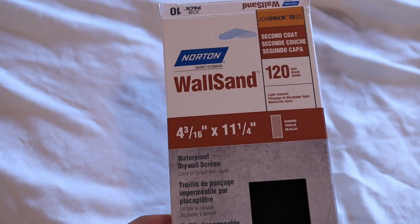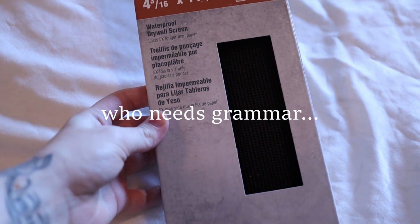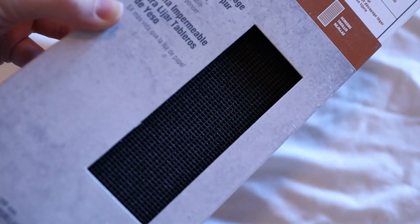Nick has sanded the wall down. Oof. Used, let me see here, this kind of sandpaper. He says it works really, really good. Lets the paint bits go in between.